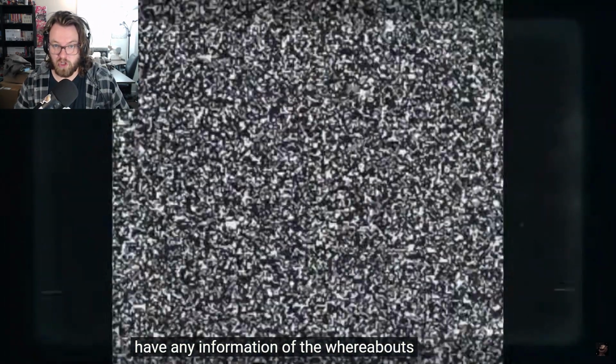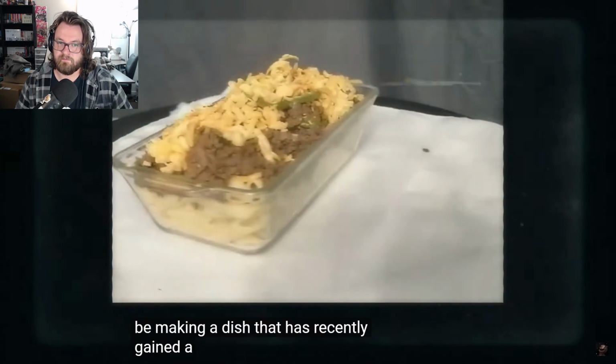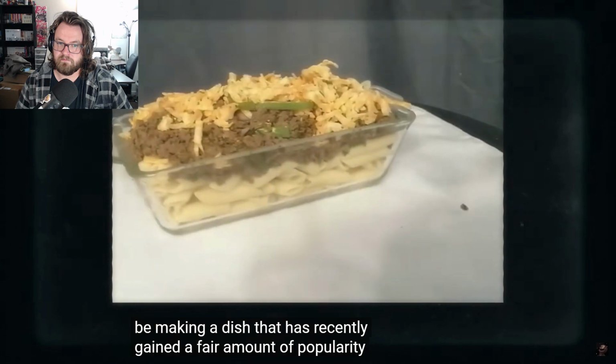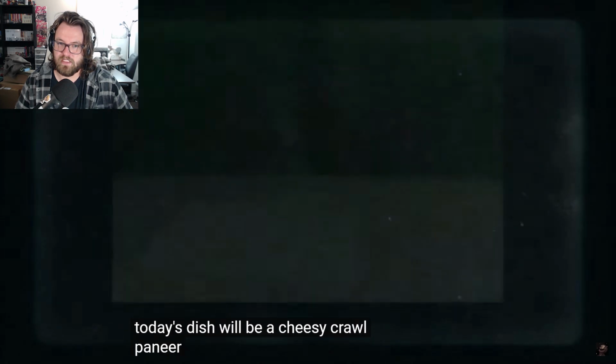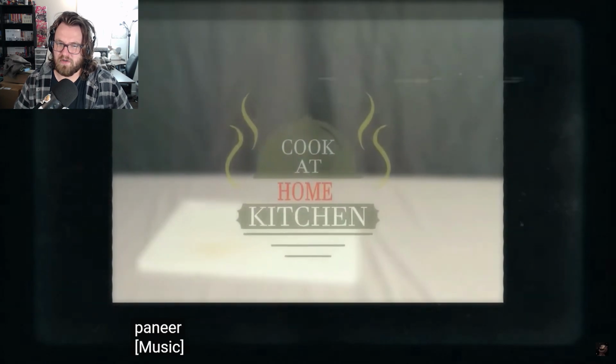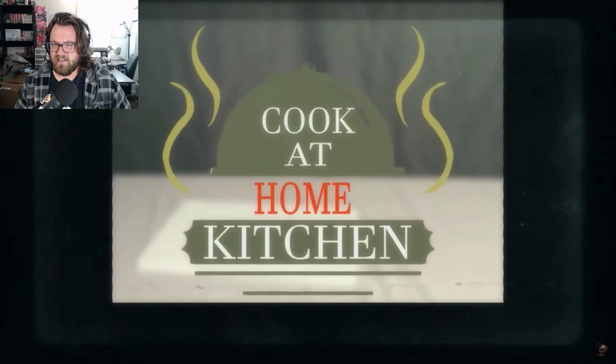I haven't eaten breakfast yet today. Haven't had lunch. Don't dissuade me from eating food. Making a dish that has recently gained a fair amount of popularity. Today's dish will be a cheesy crawl penne. It looks like normal food. Don't ruin pasta and cheese for me. I don't like this.